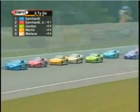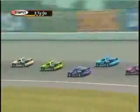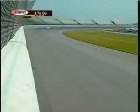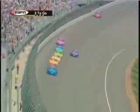Yeah. So it's Martin, Wallace, and Gordon behind the two Earnhardts. Burton and Labonte are side by side. And when they come down this time, they'll get the white flag. Well, folks, this is when you find out who's been fooling who. That's right. The white flag is waving. Time to do it. 1 to go.